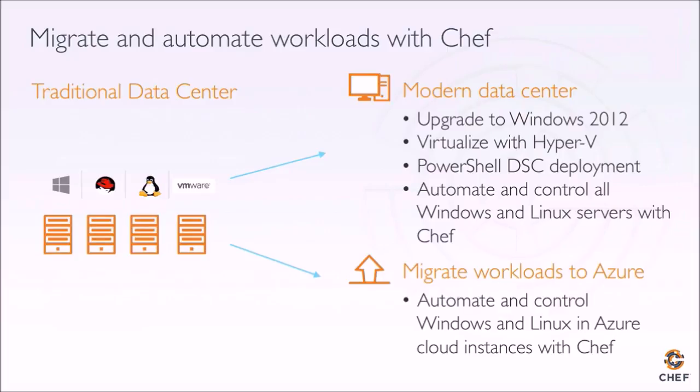But we also want to make it easy to migrate those workloads to Azure. As you're starting to move from your data centers into the cloud, we want to help you automate and control those Windows and Linux instances.